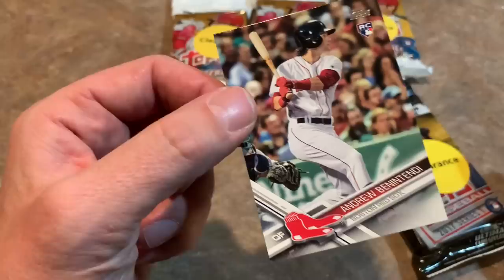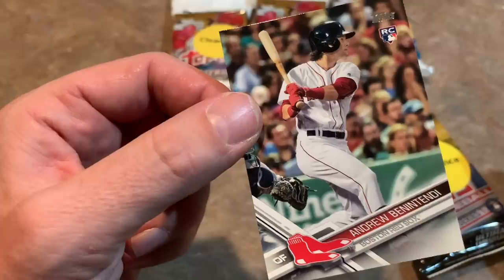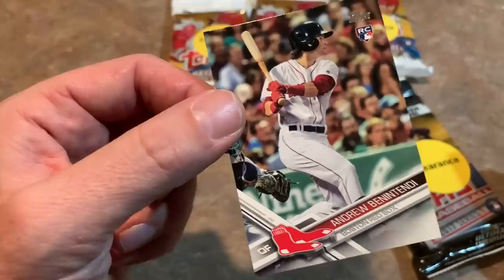Got a rookie card. There's one of them. Andrew Benintendi, very last card of the pack. I would probably consider this the third best rookie in the set behind Judge and Bregman, or you might consider Bregman to be better. Bregman, Judge. Bregman definitely had a better year last year. Very nice. Andrew Benintendi rookie card.